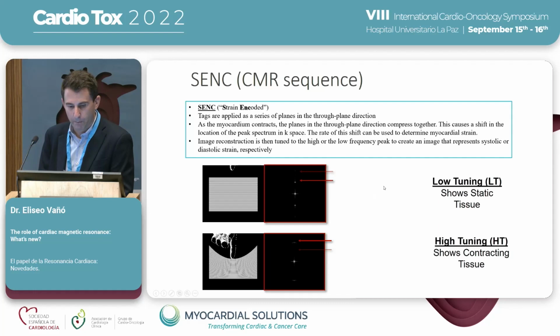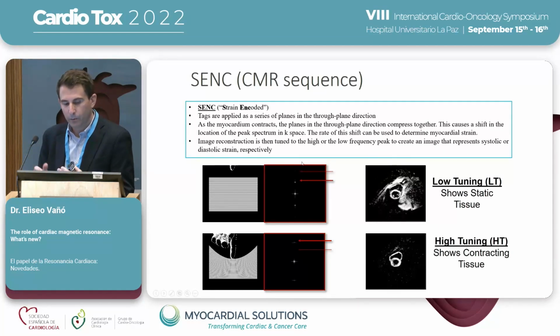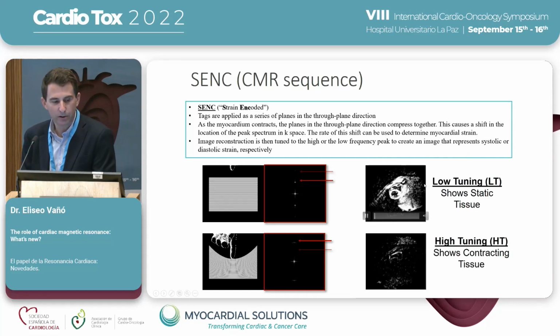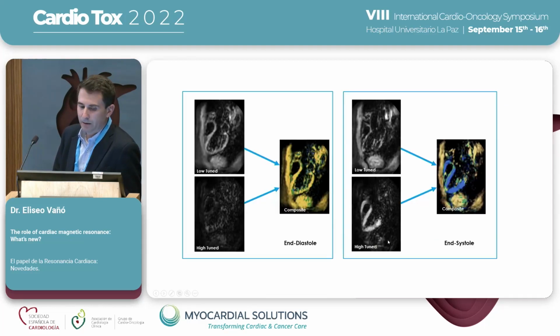It's not so complex at the end of the day, but we get a couple of images that are tuned to the high or low frequency peak to create an image that represents systolic or diastolic strain. So you have the low tuning and the high tuning images, and we make a composite, and with that composite is what we work with. We are going to show it in a few seconds.